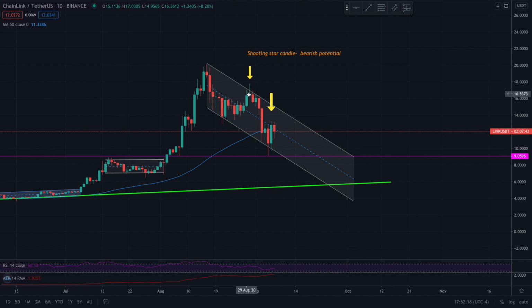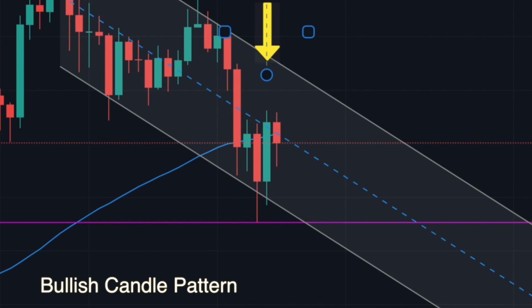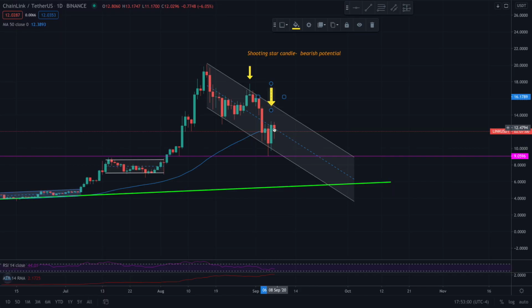Now, I thought at this moment we were going to be heading back up potentially for a double top, but we had this shooting star candle here, which is a bearish candle, and I said bearish potential at the time, but it did end up playing out. Just yesterday, we had an engulfing candle, which did come on a fair amount of volume, but it wasn't a big increase, and it wasn't way bigger than this one. So at the present moment, I think it is possible that we could push towards the upside of this channel. I'm going to talk about what that level is in a moment.